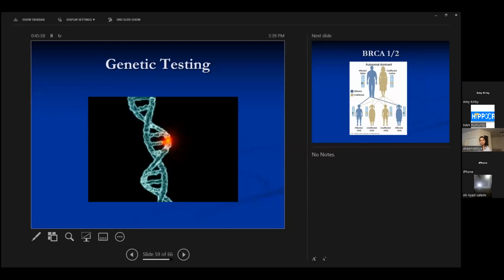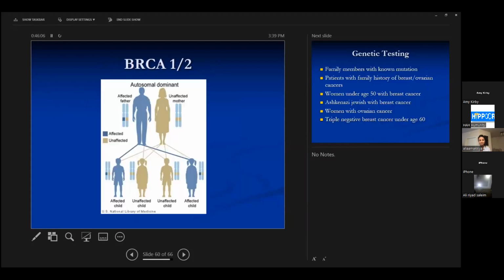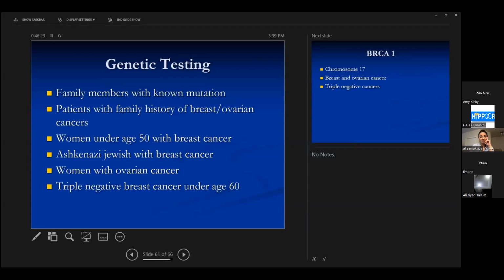So now I'm going to switch gears and talk a little bit about genetic testing. When we think about genetic testing, we always think about BRCA1 and 2. These are the big genes that we think of when we think of breast cancer. As you know, these are inherited autosomal dominant.